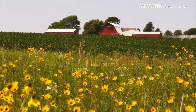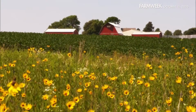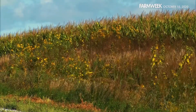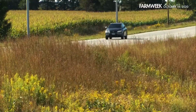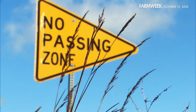Some prairie reconstructions look to return a farm field to the plants it may have hosted before agricultural cultivation. The state of Iowa has planted hundreds of miles of highway right-of-way in native plants to both provide habitat for pollinators and birds, as well as reducing mowing costs each summer. Iowa is the only state with this kind of program.